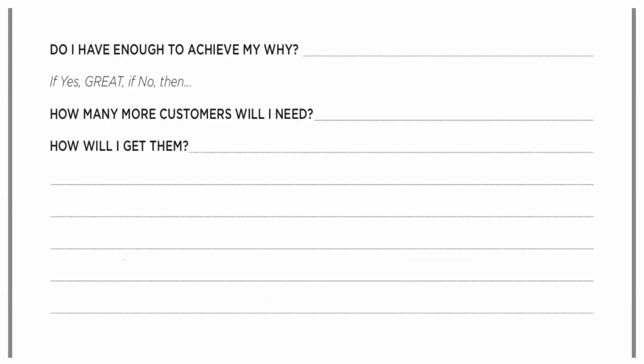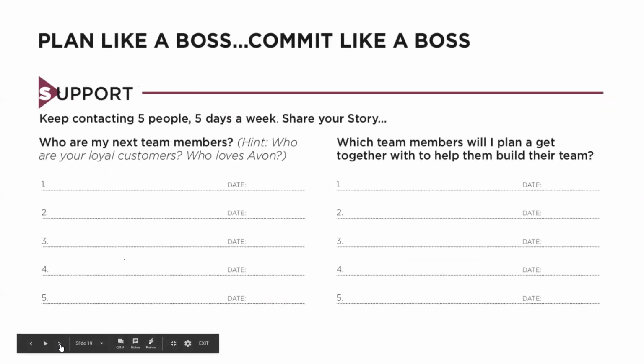We're going to go through some stuff that's going to help you to grow your business. So your support is keep contacting those 5 people 5 days a week. You want to share your story. And you want to think who are the next people, your loyal customers who love Avon and who you think may want to join your team. So which team member do you plan to get together to help build their team also?